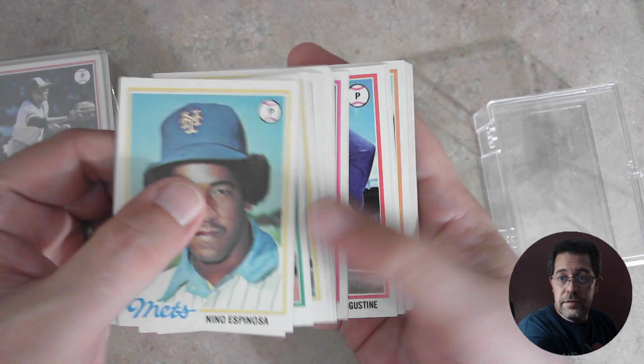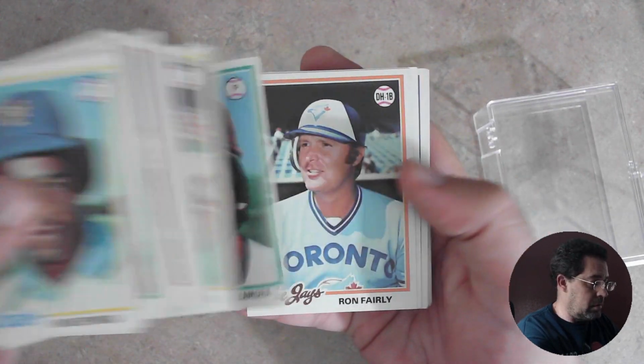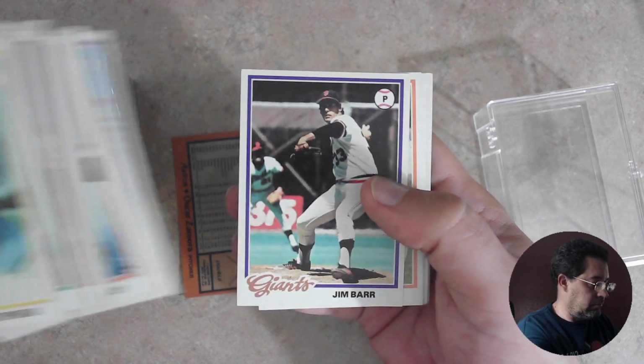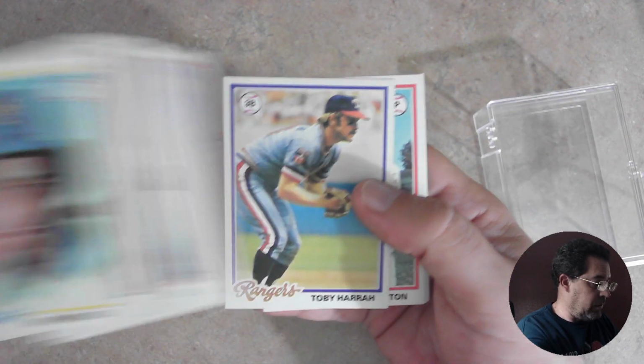There's a Keith Hernandez, Bill Russell, Ron Fairly, Jim Barr.